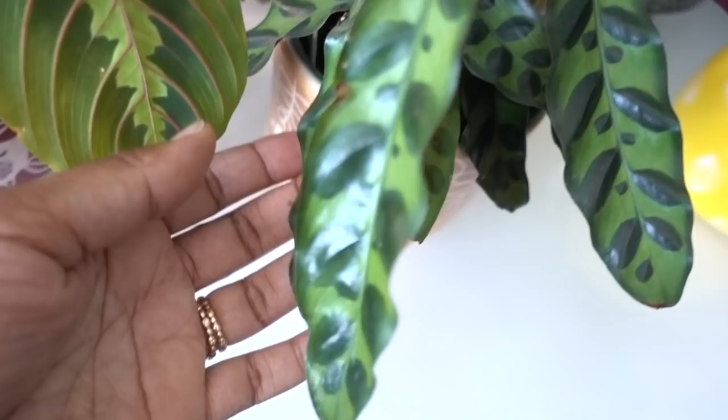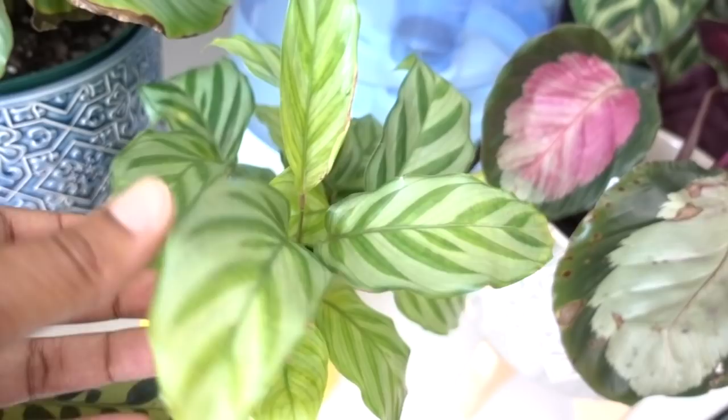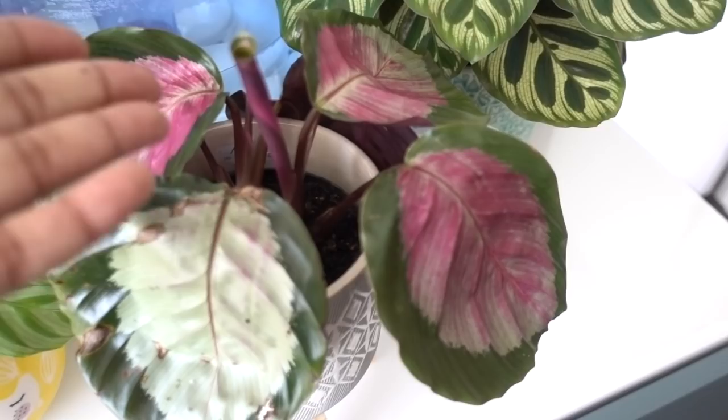Also, the Maranta, can't stop, won't stop. And Freddy also, can't stop, won't stop. I think there's new growth on this guy too somewhere. I don't know. She's got lots of new leaves. She's just pumping out new leaves. So really like her. I love all of these plants. I think they're freaking stunning. Look at the new leaf on that.